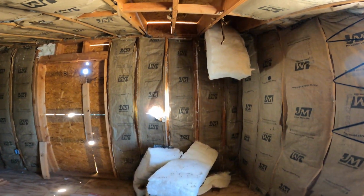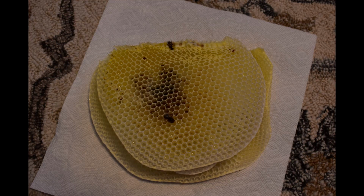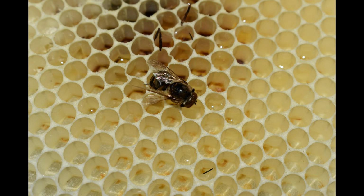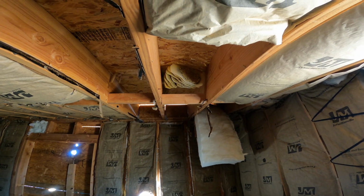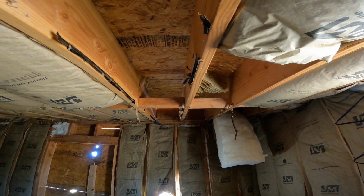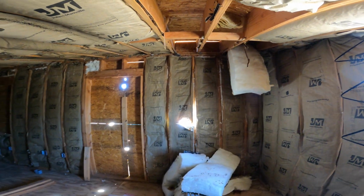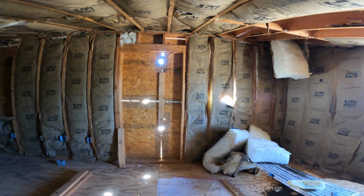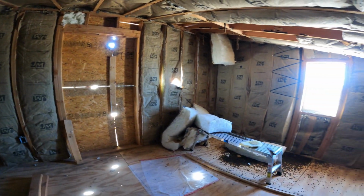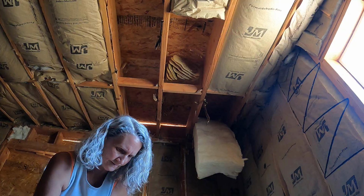If you take a look up here, I have already removed some of the comb, but I need to get that down. There's some over here, and I am hearing birds again upstairs. Yeah, I am done with birds and bees. So I guess I will get you all set up on time lapse and I will do some cleaning.